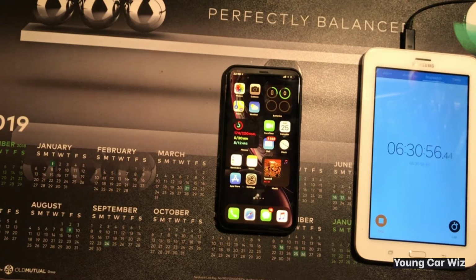So now, as you see, we're at 6 hours and 30 minutes. This phone can last much longer if we don't record those two videos. But I'm genuinely very, very surprised that this battery lasts so long, even when we recorded two 20-minute videos. That is insane.